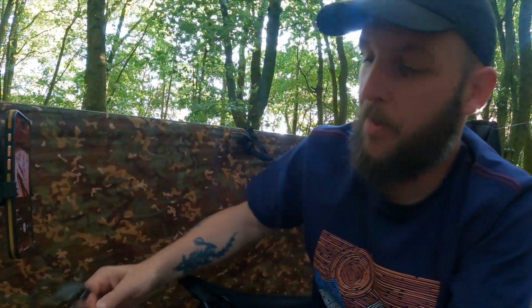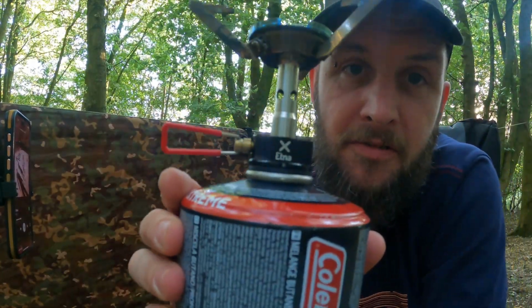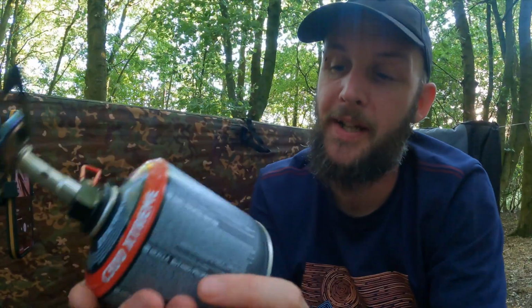Yeah, my Exped stove is quite a bit of money, but my little OEX Etna is like 20 quid, and then these gas cans are 7 or 8 quid. So, and that will do you for quite a while. One of these. I mean, I've had that a while, and that's probably only half used.